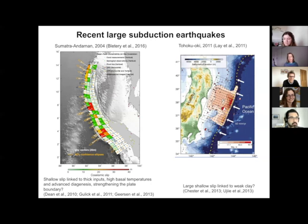And then even more obviously in the Tohoku-Oki example, there's very clear evidence that slip did propagate all the way to the trench in the area of very high slip. So a number of ideas have been put together as to why that might be in both cases. In the case of Sumatra, we started to think about the fact that we're going to be generating high temperatures at the base of these very thick inputs. Your diagenetic processes are probably quite advanced, and maybe that can be strengthening the plate boundary. Basically, some of the processes that would normally go on in the subduction zone are happening before you even get there. But in the case of Tohoku, where they were actually able to drill and sample what's probably the plate boundary fault, they think the large shallow slip is linked to a weak clay. So actually quite a different hypothesis, but leading to, in some ways, the same result.